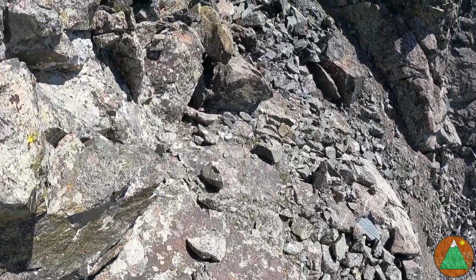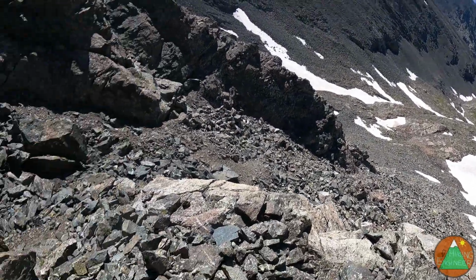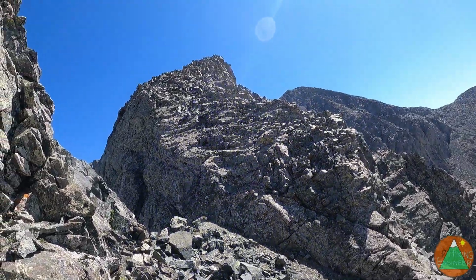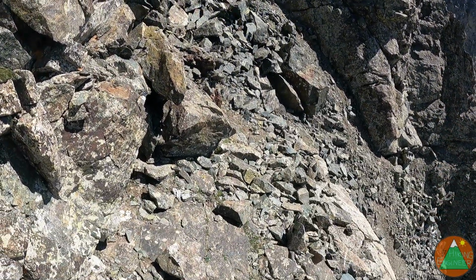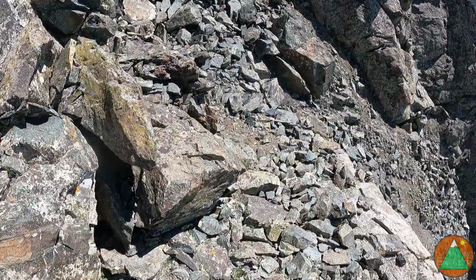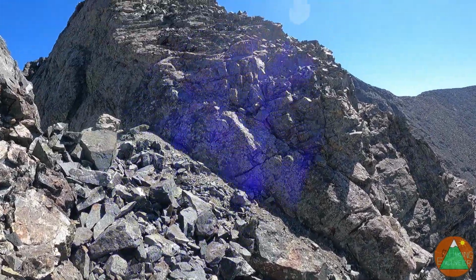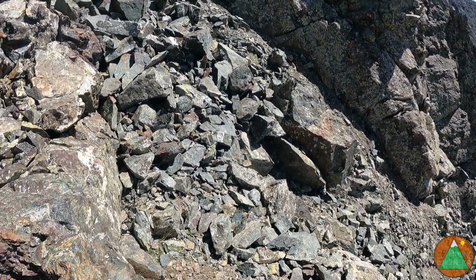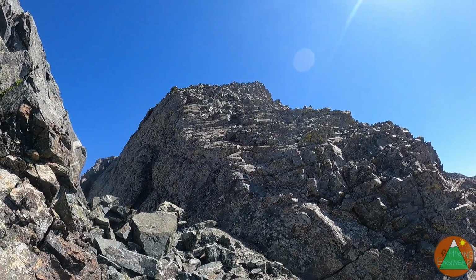Well, we have successfully traversed, dropping not too far. And now we're at the saddle between Tower 1 and 2, and this is the start of Tower 2, which eventually gets really narrow. And I banged my knee on a rock, so I think it's bleeding. But I'll survive. So yeah, Tower 2. This is eventually where we're gonna hit the catwalks.